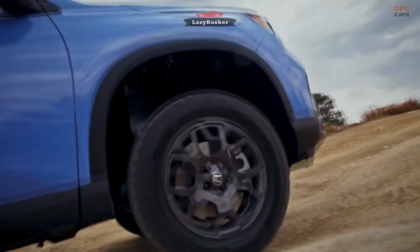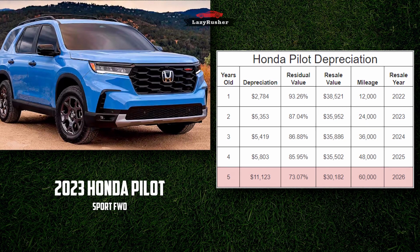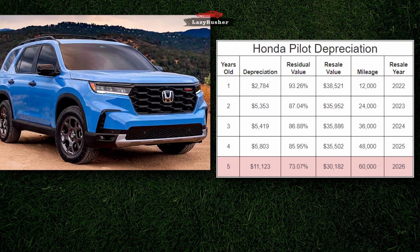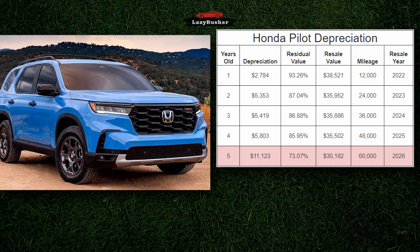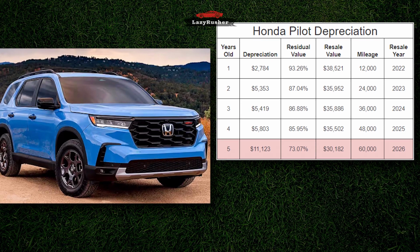After the calculations, we have this. A Honda Pilot will depreciate 27% after 5 years and have a 5-year resale value of $30,182. As you can see, in 5 years you will get a total depreciation of $11,123, and the car resale value will be $30,181. It's 77% of the residual value.